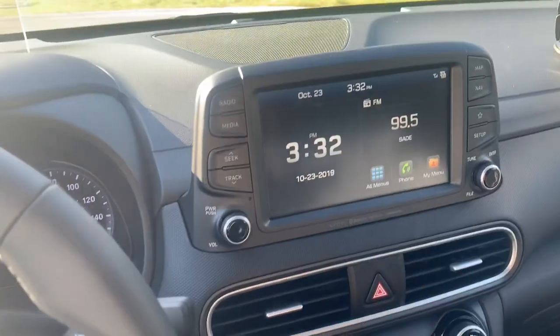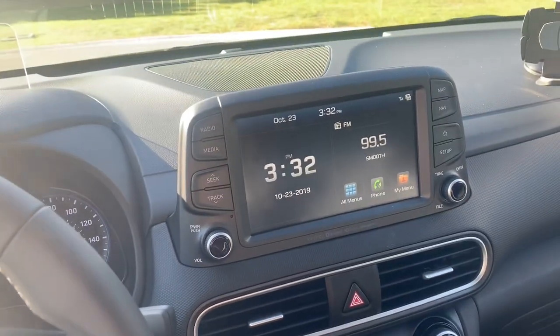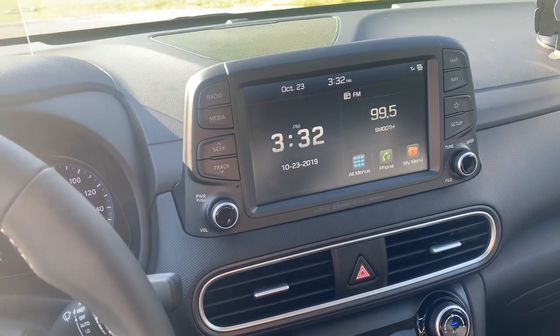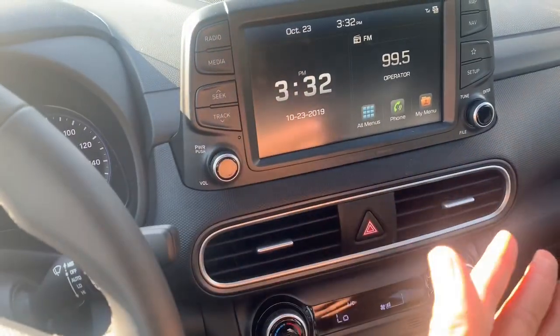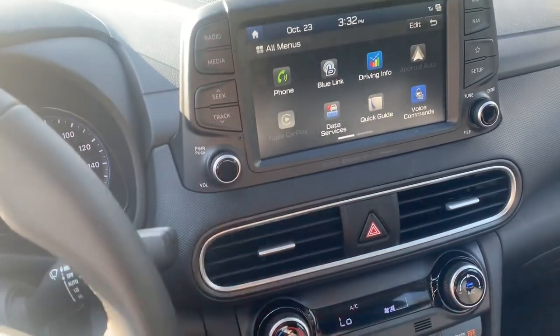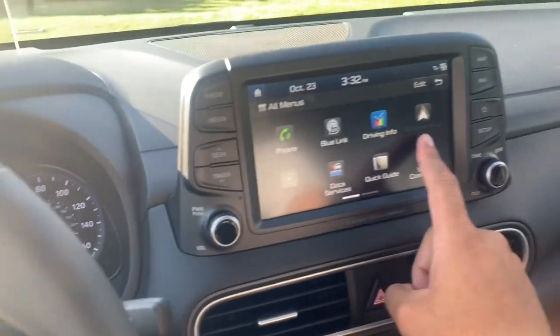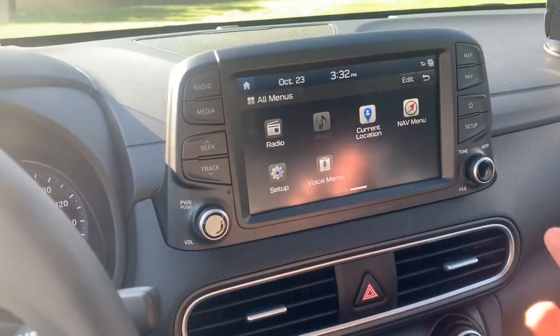This screen here is an 8-inch touchscreen with navigation. Your standard models only get a 7-inch screen, but it doesn't have navigation. Now this is very customizable, just like any other Hyundai product, but in case this is your first time seeing a Hyundai, I'll just give you a quick overview. You can scroll over, see different things. I can't show you the current location because, like I said, the SD card is not in here.